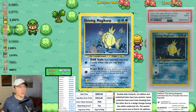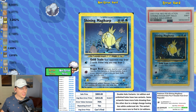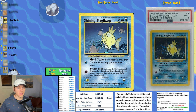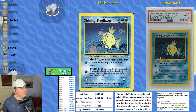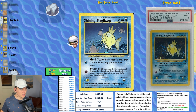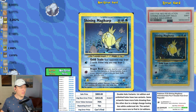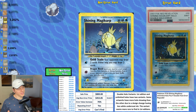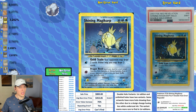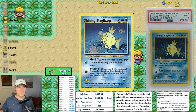So here we have a Shining Magikarp, which is a double holo variant. This happened in the Neo Revelation set, basically where the holo is doubled up on the card. And the part I find interesting is for these standard edition, not first edition, the error value increase is 95% of the time between, I'd say, 60 and 200%. You never see it go out of that range. It's interesting how the market can be that consistent. People know what things are worth. They do their research and everything. Sometimes there's an outlier, but not typically.